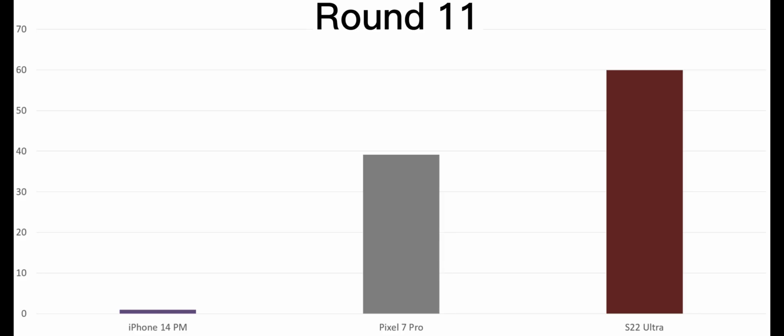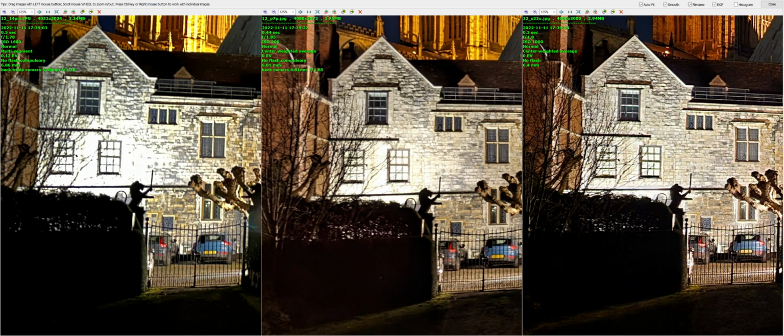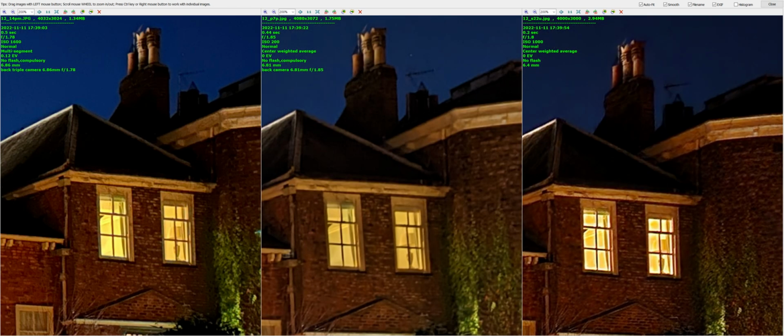So here, most people voted for Samsung, but we still have 1% of people who actually voted for iPhone. What are you thinking? Next up is another nighttime shot on the main lens. And here we see that the iPhone is still having a problem with the highlight preservation. It's doing overexposure all over the place.